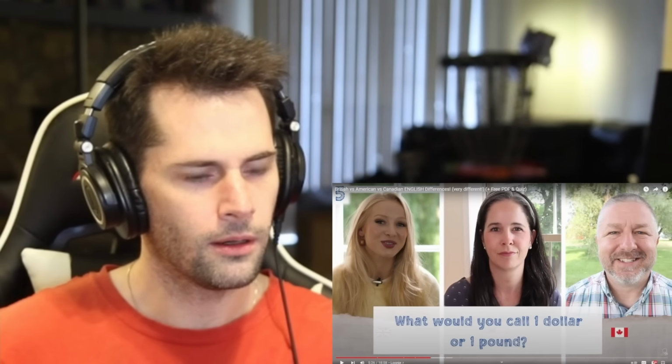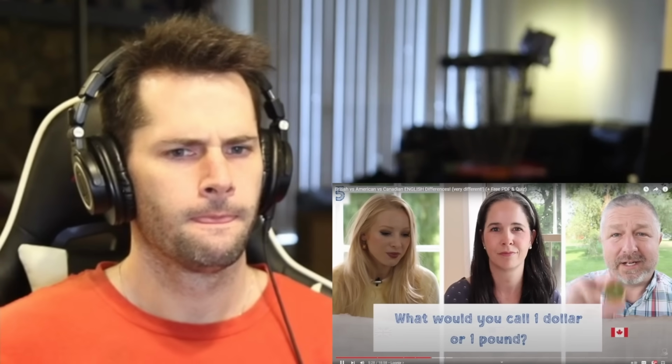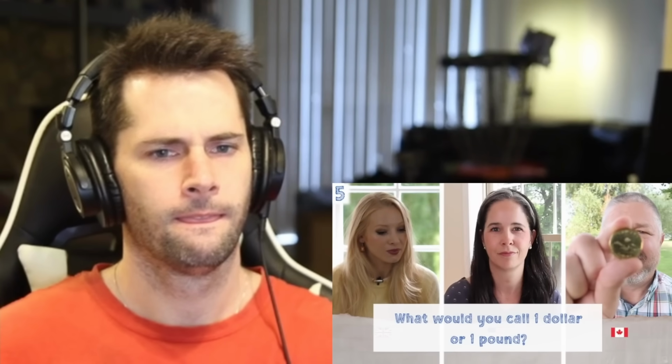Next we have a $1 or 1 pound. Okay. Next one. The $1 coin in Canada has a loon on it. That's a bird that lives in northern Canada. So we decided we would just call this the loonie. Yes, I know this one. The loonie. I know this. And when we decided to have a $2 coin, we thought we would call it a toonie. Toonie. Because it's worth two. Most Americans don't know this one.